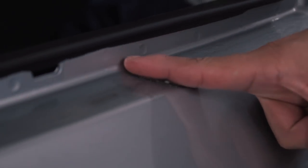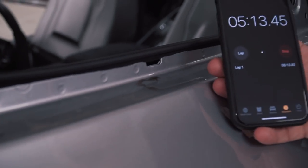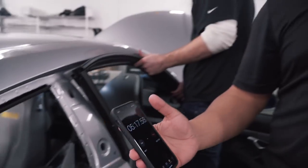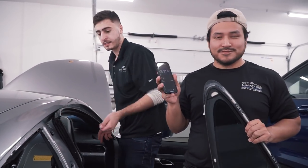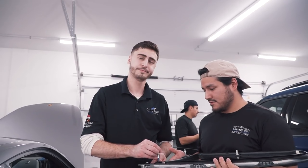And now, how long did that take us? What's the stopwatch? Check it out. 5 minutes. Check it out. With explaining it. 5 minutes to take this whole window off. Oh, easy. That saves us 45 minutes on install, just picking out dirt, just because we're perfectionists.